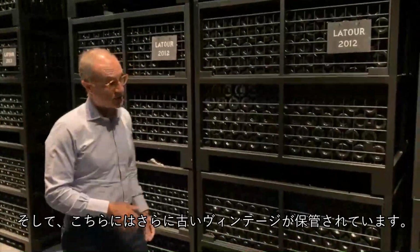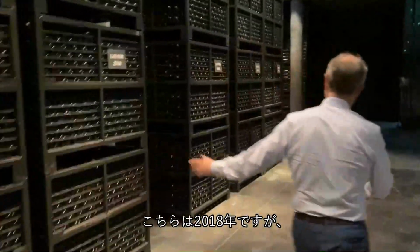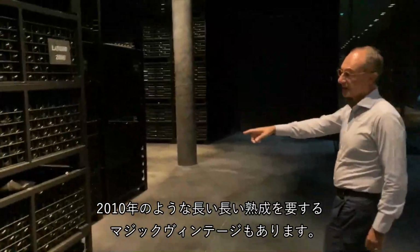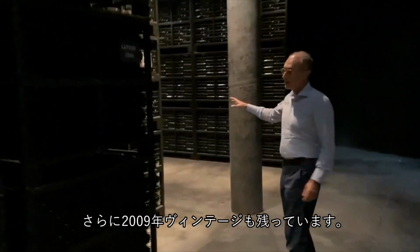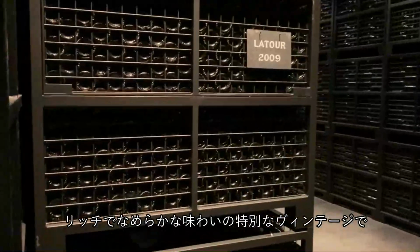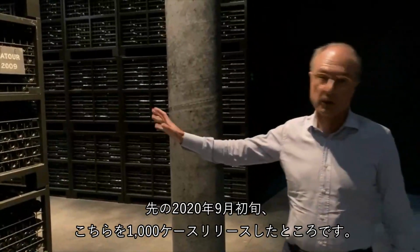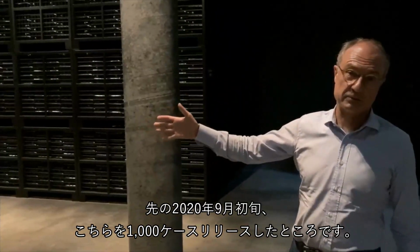And we also keep some remaining stocks of older vintages. Here is the 2018, but you see some of the magic vintages that we keep and that need long aging, like 2010, for example. And we have a little bit of the 2009 vintage, which is also a very special, rich, smooth, and probably soon legendary vintage of Chateau Latour. And we released a block of about 1,000 cases just last week, beginning of September 2020.